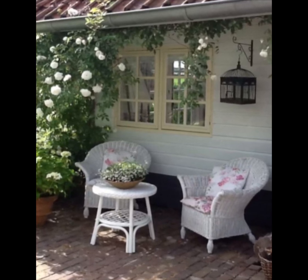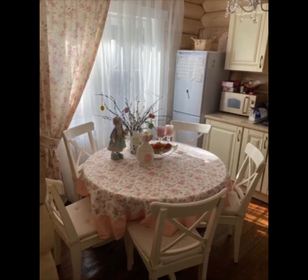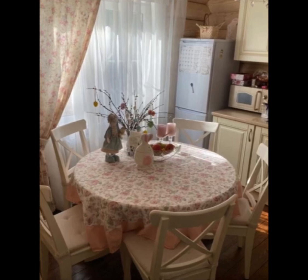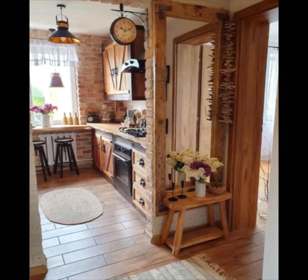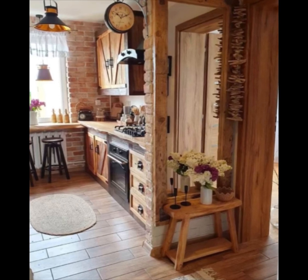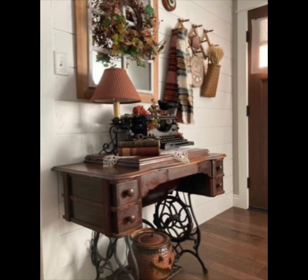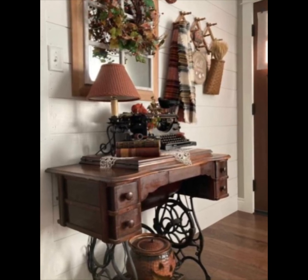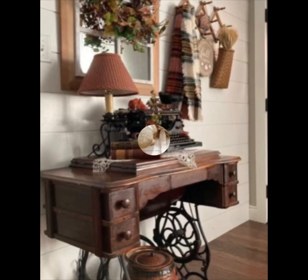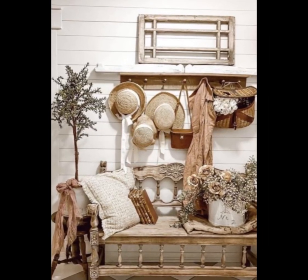Of course, no rustic interior would be complete without a few notes of farmhouse living. Think apron front sinks, butcher block countertops, and open shelving lined with mason jars and ceramic crockery. Incorporating these classic farmhouse elements into your kitchen and dining area adds both style and functionality, creating a space that's perfect for cooking, entertaining, and gathering with loved ones.